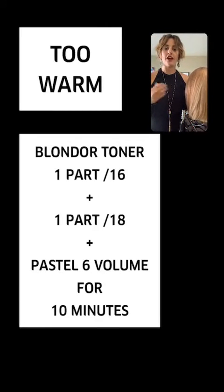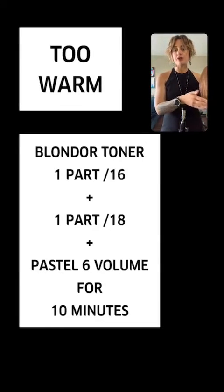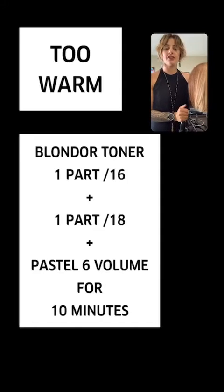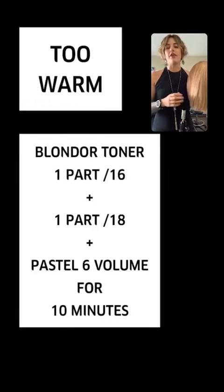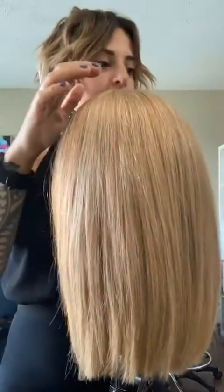So in Wella, our numbering system, it'll have a number and then a stroke, and the numbers after the stroke are the tone. So the first number is the level, and then the numbers after are the tone. So you can see here, there's no number before the stroke, so there's no level, and I'll get to that in a second. But I used 1 part stroke 1/6, which is an ash violet. So there's my violet. And then I used 1 part stroke 1/8, which is an ash pearl or blue. We call it pearl in Wella because it sounds much nicer than blue, with pastel for 10 minutes. So this is an express toning service. And this was the result.